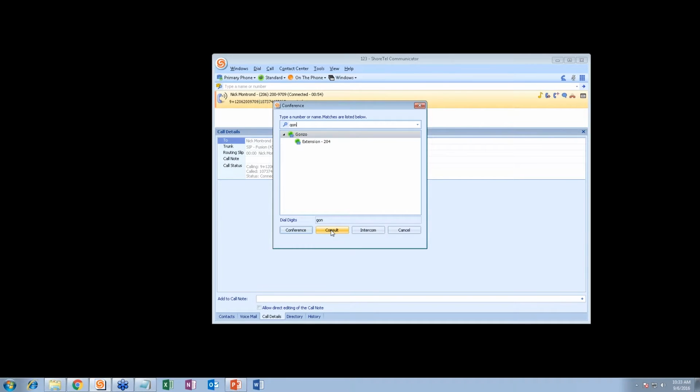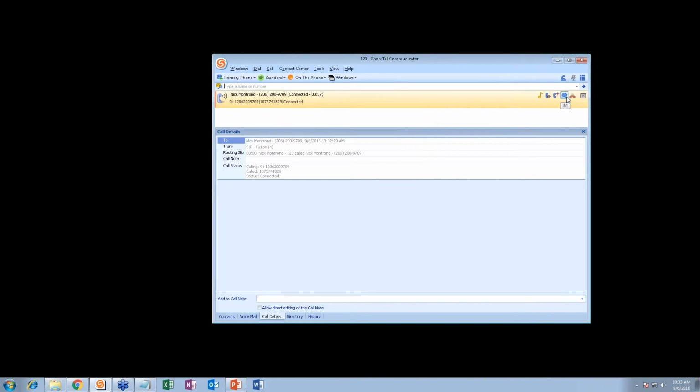We also have our IM button. If I was talking to somebody that was on the system, I could click on the IM button and it would send them an instant message. And last but not least, the hang up button. If I click this, call is gone, we're done, and I can hang up my phone now.